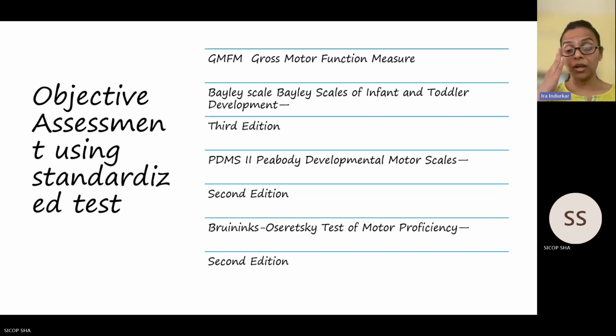Once you think that there's something wrong with the neonatal reflexes, or that the movement and tone are atypical, then you would want to go for objective assessment. So what are the scales you can use? These are some standardized scales which we can use.